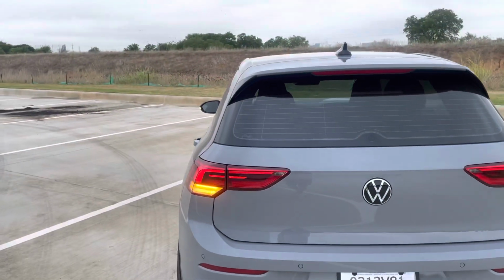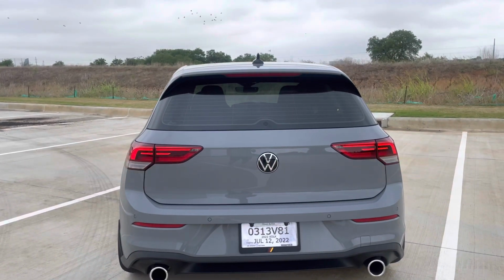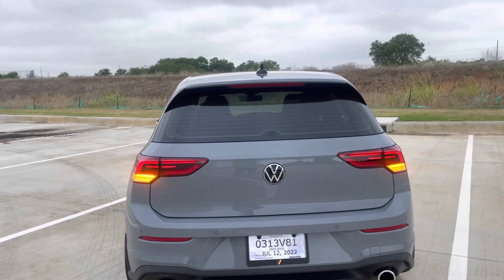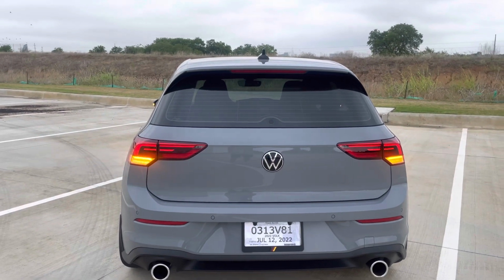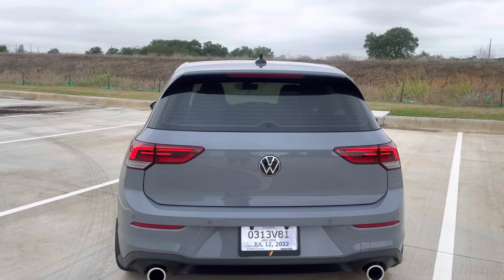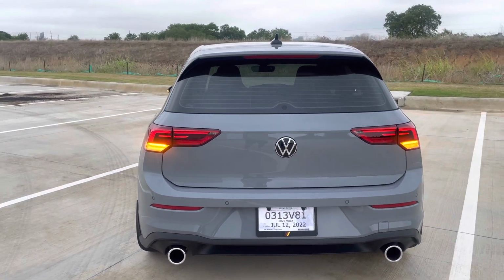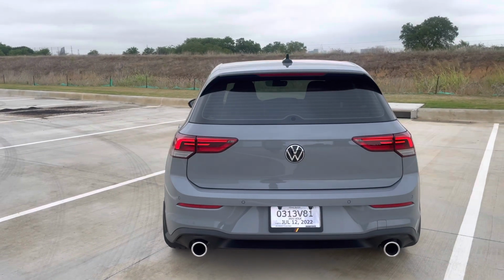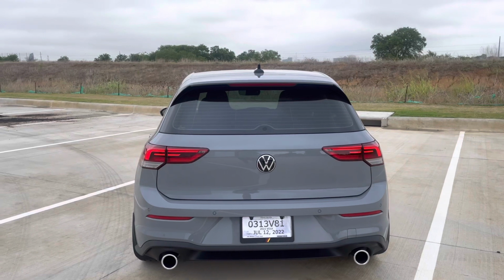But I really freaking love the blinkers on this car. They're LED, so they have that nice, tight, organized LED flicker, you know what I mean? It's just on and off, on and off. It's not that slow blinker like a light bulb would be. And they're really bright also, and they're yellow.